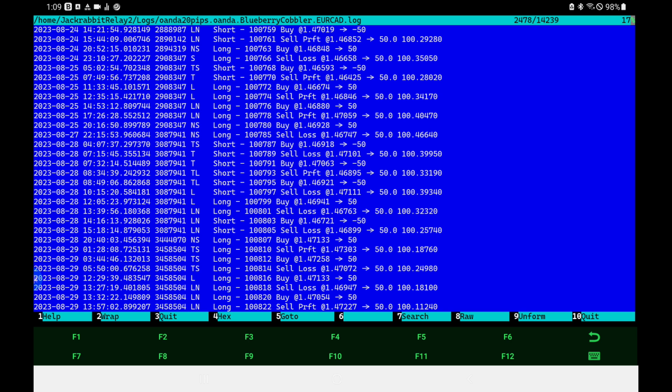The 20 pip challenge is a wonderful little tool to learn from because it offers so many lessons. It teaches you probability and statistics between win rates and loss rates. You can see realistically how many times you're going to lose versus how many times you're going to win. You can calculate a meaningful representation of the amount of wins versus losses.